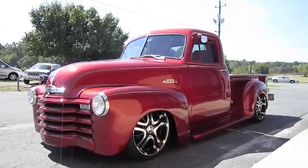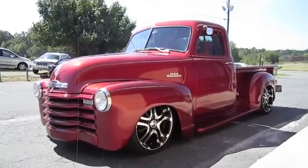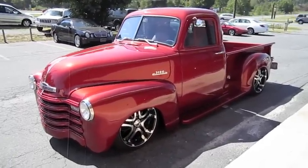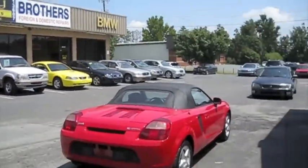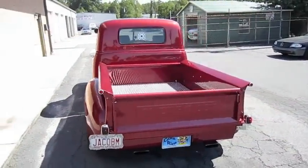Everybody, how's it going? Today I have one special treat for you all today. Here I have a 1953 Chevrolet 3100 pickup truck. I'm at All City Auto Sales in Indian Trail, North Carolina. It's been completely restored from the ground up, all new parts.